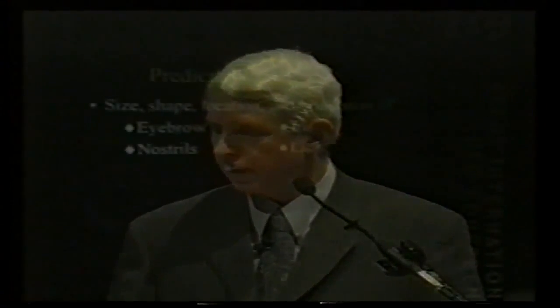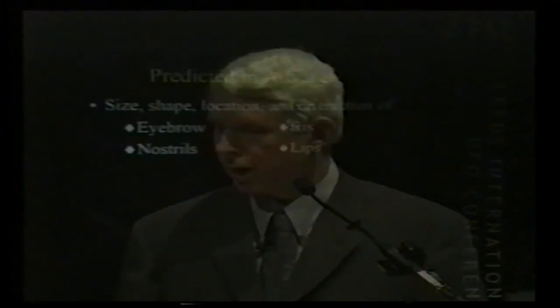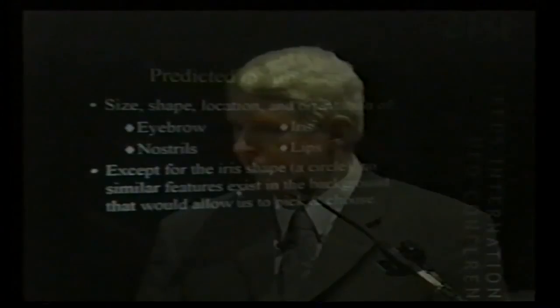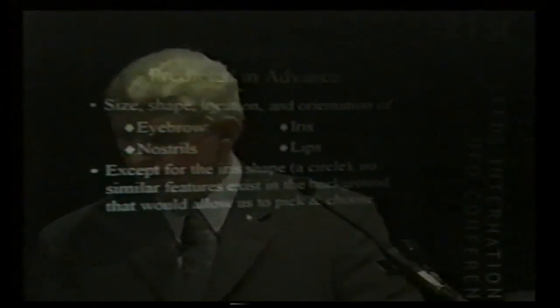So when something is predicted in advance, as these secondary facial features on Mars were, they can be considered significant. And the predictions were specifically eyebrow, nostrils, iris, and lips with the correct size, shape, location, and orientation. We worked out the odds against each one of those occurring by accident and then combined them all together. And then, except for the iris shape, a circle, no similar features exist in the background that would allow us to pick and choose. So then this is the spacecraft image, the actual data as it came down from the spacecraft. Now this may not bear much resemblance to images you've seen in the media, and I'll explain that difference in a moment. But this is the actual spacecraft data.